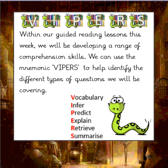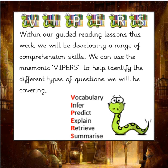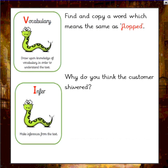Just like in our previous session, we will continue to be developing a range of comprehension skills. We'll be using the mnemonic Vipers, as we've discussed before, to help identify the different types of questions we'll be covering. As we work through the questions today, please remember to write a letter in the margin of your page to make it clear what type of question you are answering. For example, the first type of questions we'll be answering are based around vocabulary. Therefore, you should write the letter V in the margin to show this.